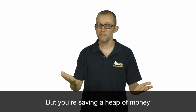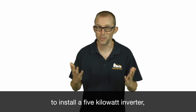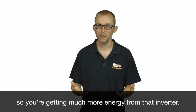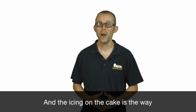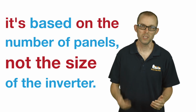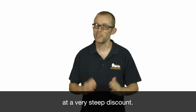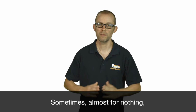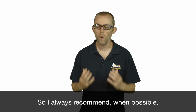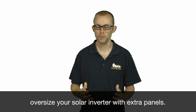But you're saving a heap of money on a smaller inverter, and more to the point, you're usually only actually allowed to install a 5 kilowatt inverter. So you're getting much more energy from that inverter, and the icing on the cake is the way the solar rebate works: it's based on the number of panels, not the size of the inverter. So you're getting that extra 1.6 kilowatts of panels at a very steep discount, sometimes almost for nothing, just the cost of the installation and the racking. So I always recommend, where possible, oversize your solar inverter with extra panels.